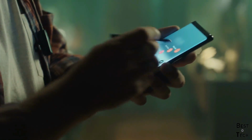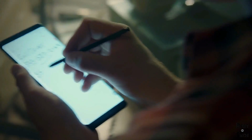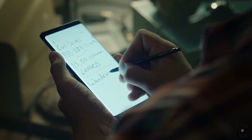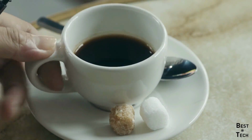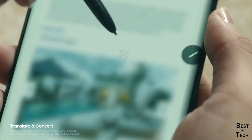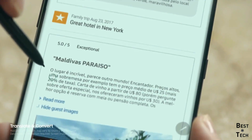S Pen allows you to go further. Write down a memo while you're on a call, so you don't miss a thing. Says anything else? Are you getting all this? Yeah, got it. Translate and convert at the tip of the pen. There can be words you don't agree with, but never words you don't understand.